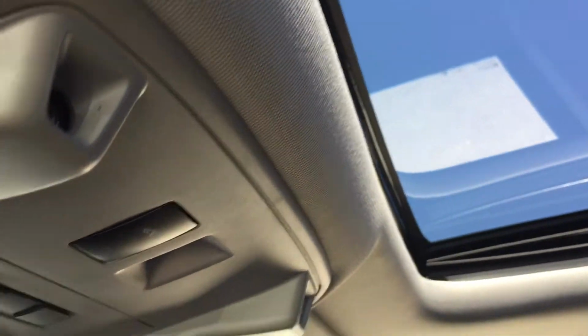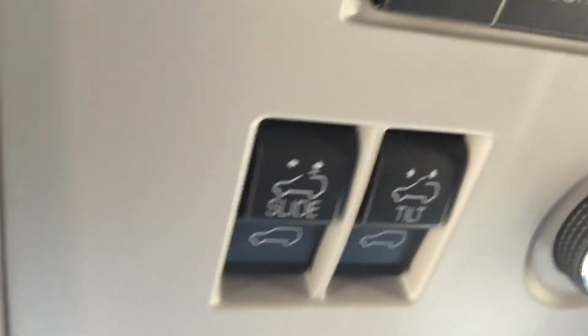Moving our way straight up from there, there's this gorgeous sunroof, which is great for letting in some of that sunshine and fresh air. But if it is a little bit too sunny outside, you can always just pull that shade over and block it all out, and that is operated and controlled using the buttons located up top here.